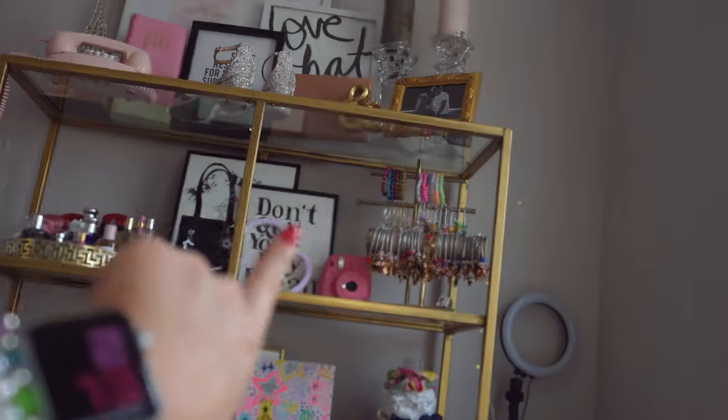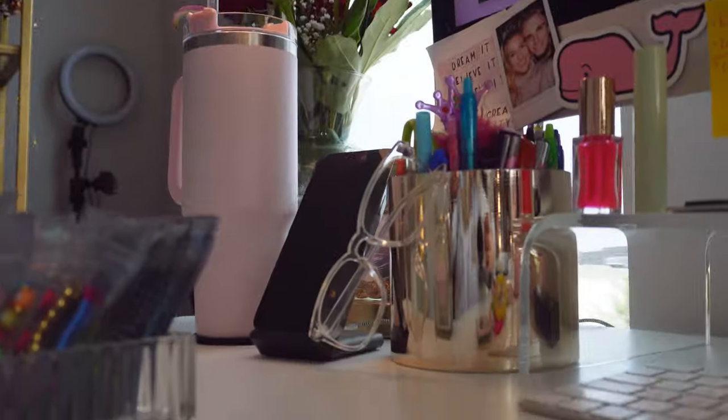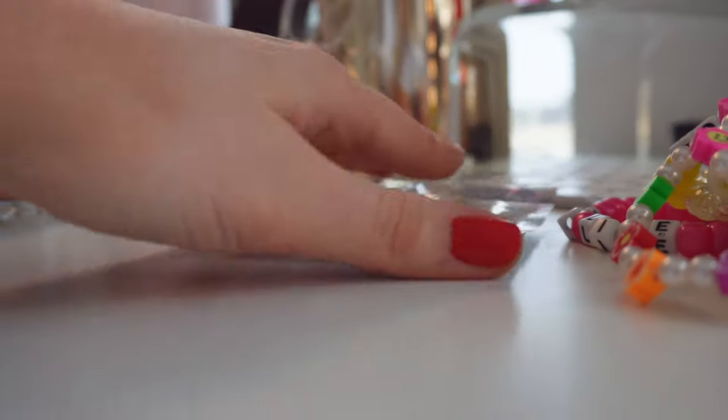You guys can see that those are all of my bracelets that I have for sale. I love having them displayed in my room. It just makes me feel like I'm a serious business lady. That's supposed to be funny.